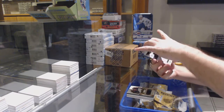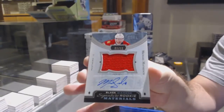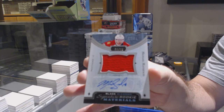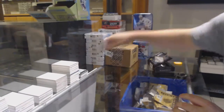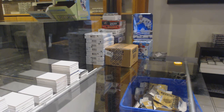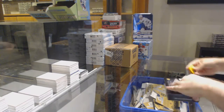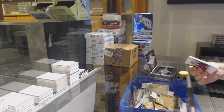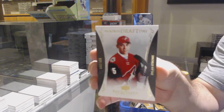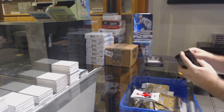And we've got a signature rookie materials jersey to 99, Michael Matheson for the Panthers. Draft day to $1.99, Dylan Strom for the Coyotes. Dylan Strom, Coyotes.